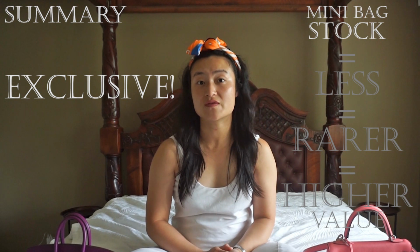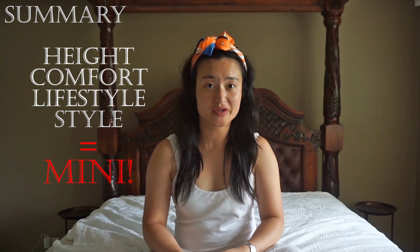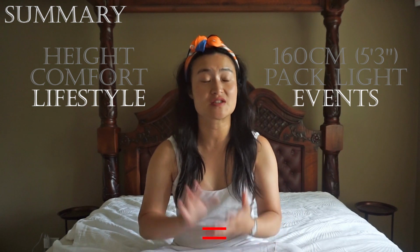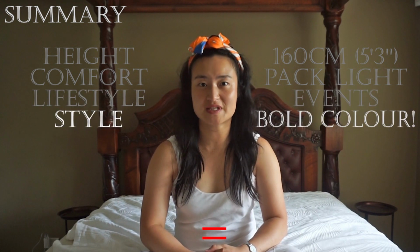of exclusivity for socialites. As the focus returns to big bags, can you still justify investing in a mini, especially when it carries a maxi price tag? Well, first of all, a trend is not a trend if it works perfectly for you. Depending on your height, your level of comfort, lifestyle needs, and personal style, a mini bag may just tick all of your boxes. That's the case for me, as I'm not that tall, I pack light, I generally like to use my Hermes bags just for events, and I love a bold statement.